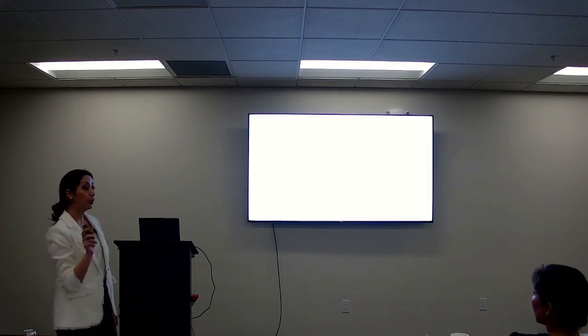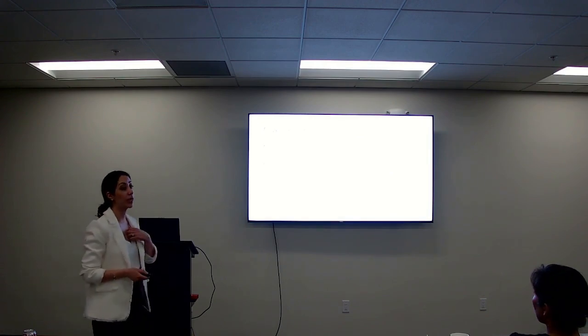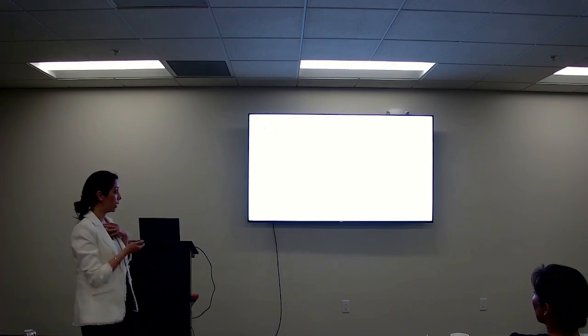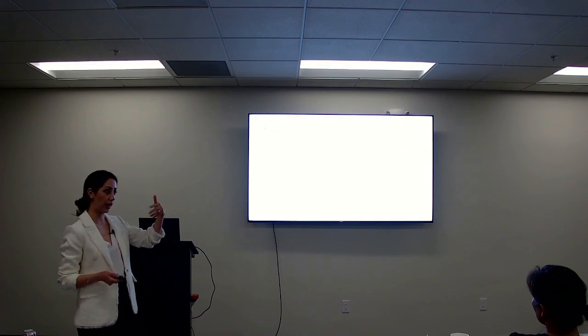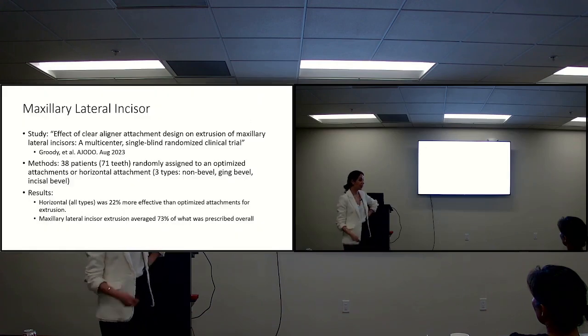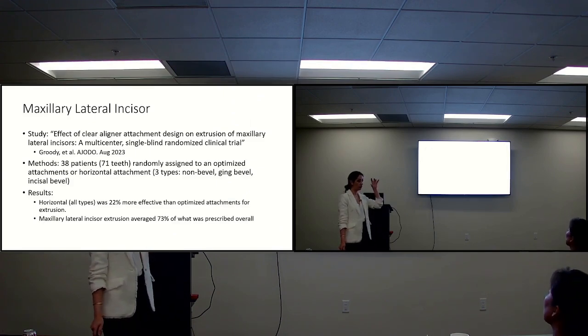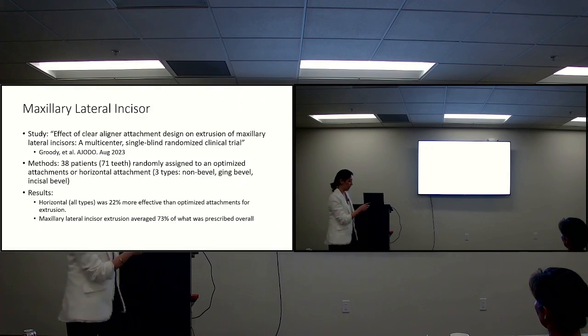Whenever you don't remove attachments, when you do a scan for refinement, that optimized attachment essentially becomes a conventional attachment, because you don't have that technology, that space that's in the part of the aligner and the tooth. So they found actually that the conventional attachments work better than optimized attachments. A bigger horizontal, chunkier attachment just intuitively makes sense. It's giving the plastic more surface area to grab onto. So if you have more surface area, you're pushing on that lateral incisor to extrude it. So it just makes more sense.